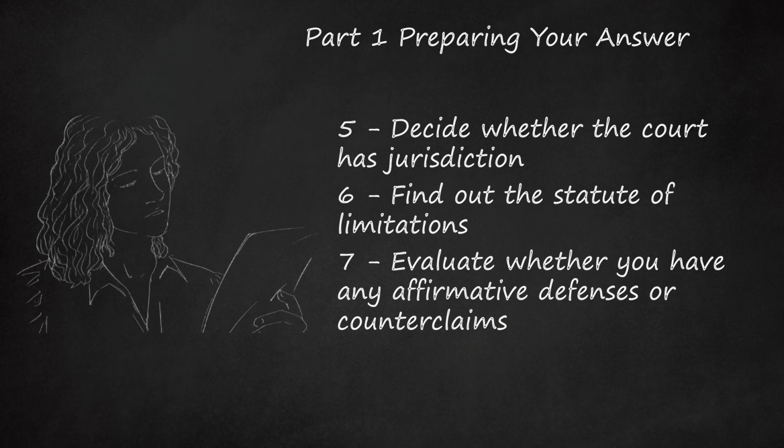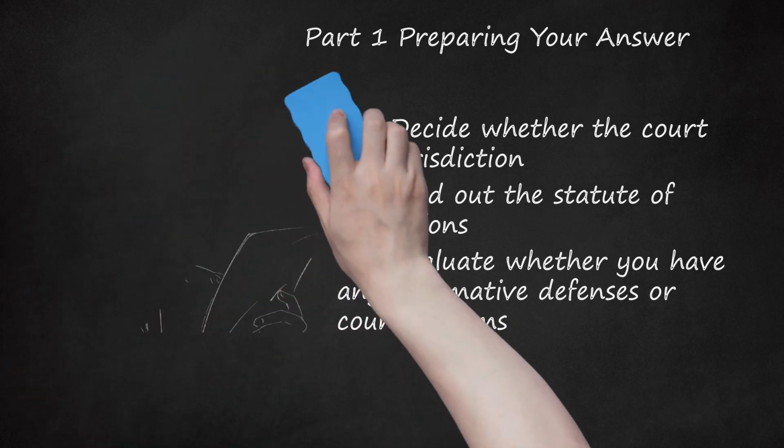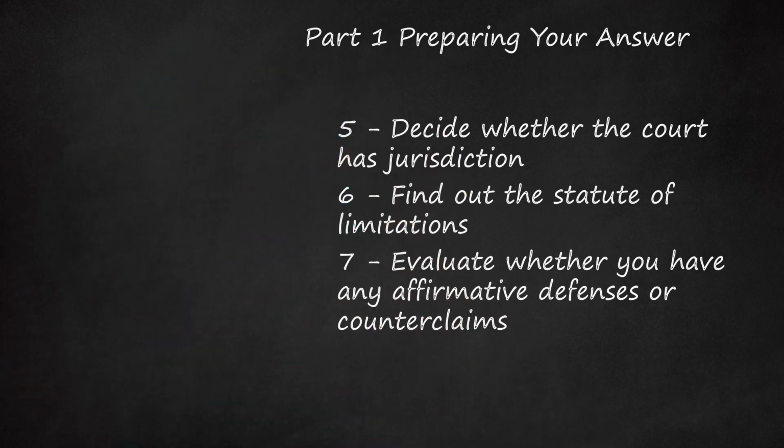For example, if the plaintiff is suing you for damage to her car as a result of an accident, and you want to sue her for damage to your car, this would be a compulsory counterclaim since both cars were damaged in the same wreck. You only have one opportunity to raise certain defenses, such as lack of proper service. If these defenses aren't included in your answer, the court treats them as waived.